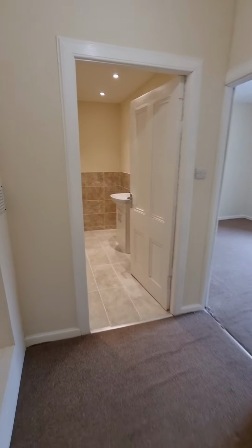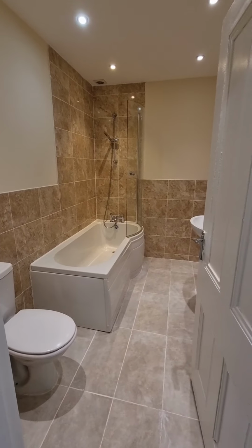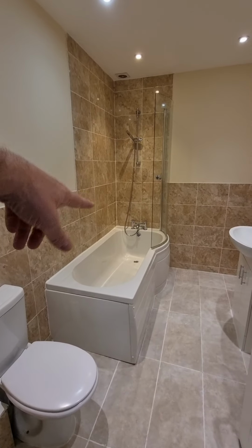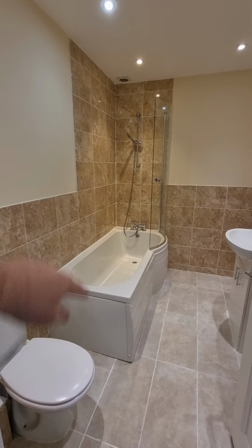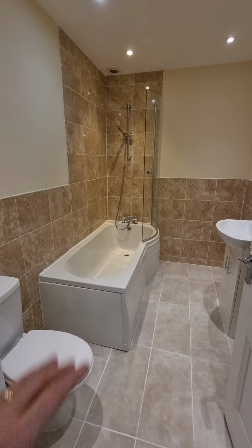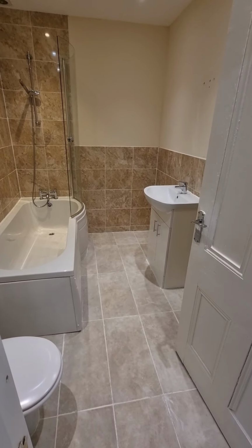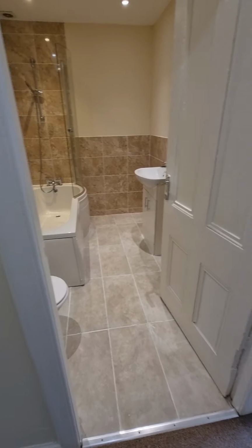Okay, let's pop through and talk about the bathroom actually. So good sized bathroom as you'll see, nice and well laid out. You've got a P-shaped bath with that thermostatic shower from the tap itself over there with the screen, and your WC there as well, and your sink with your inset vanity unit.